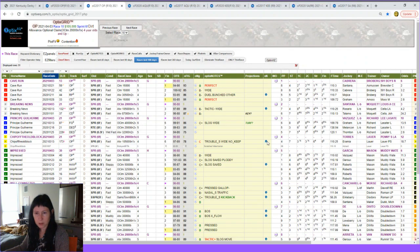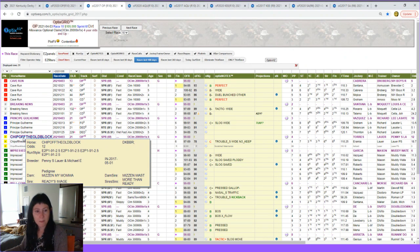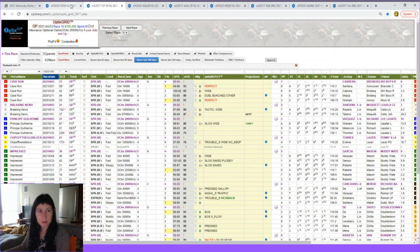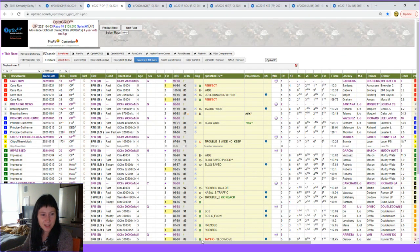The 4 comes out of that same race, second off. This is an Indiana bred, so he might be prepping for the Indiana Derby. I might be writing about him in a few weeks. Impressed. Somewhat of an improvement pattern. Looks pretty good on the plot. 11-1. All right. A contender has entered the arena.